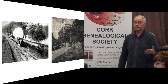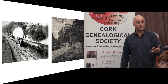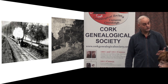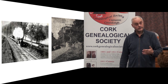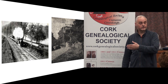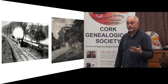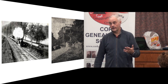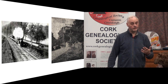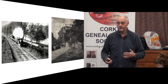By that stage, they had extended the line. For the first 50 years of its life, they were only going as far as Passage, which tells you something about Passage being a destination back then. Passage was only about 6 or 7 miles down the road, and yet people wanted to go to Passage all the time. The first weekend it opened, on the Sunday, something like 6,000 people went down on the train to Passage and back. So that's why I'm saying it opened up the countryside for the locals here in Cork.